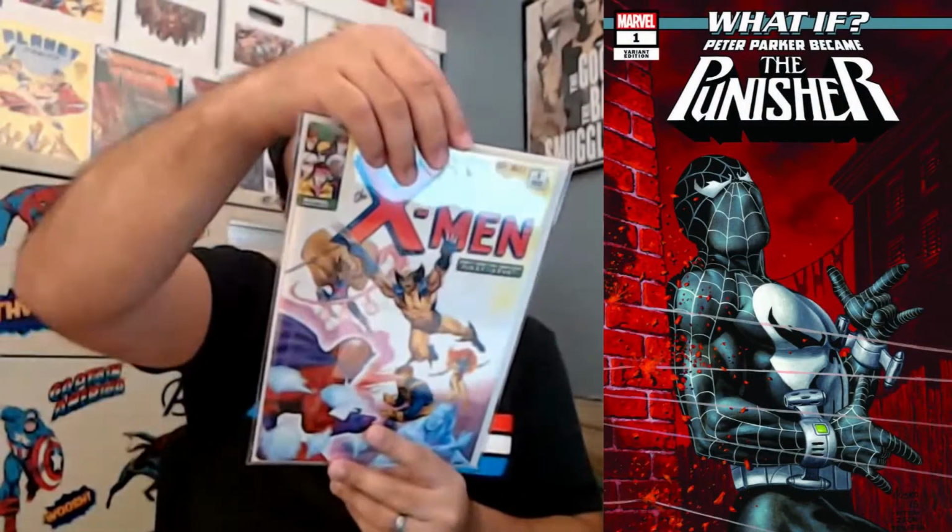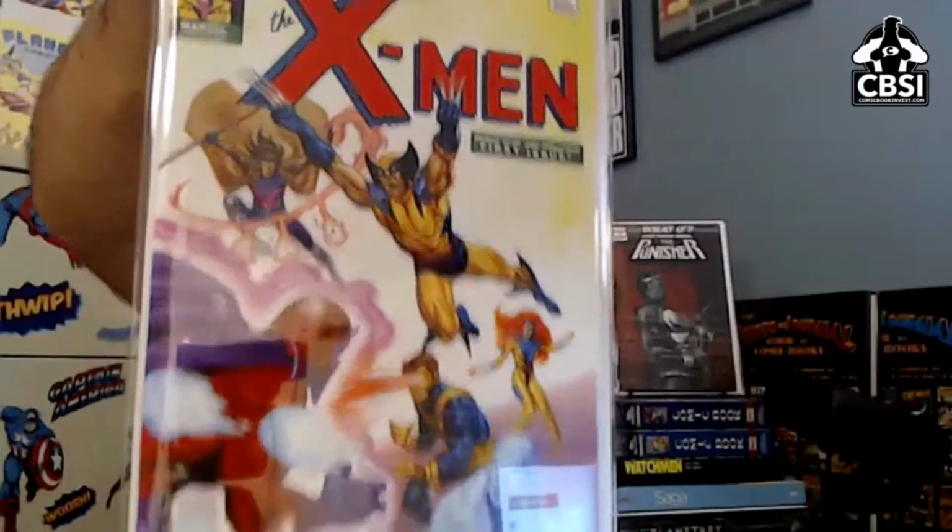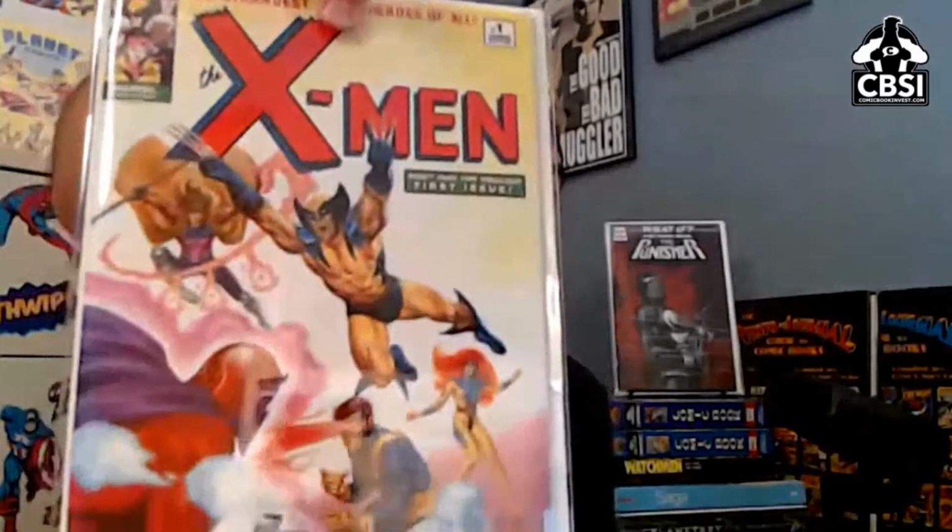Oh, and our next book, we have this Uncanny X-Men homage to issue 1. Check that out. Oh, that is a Joe Jusko. This is a Jusko cover. I was going to say, it reminds me of those Marvel Masterpieces cards. I don't know if anybody else collected those back in the 90s, but I remember all those painted Masterpieces cards, and a lot of them were Jusko or the Hildebrandts, and it was a cool set.